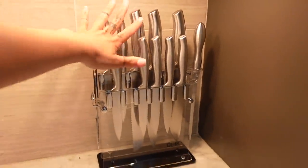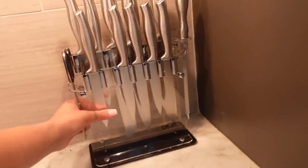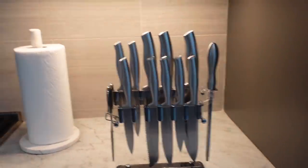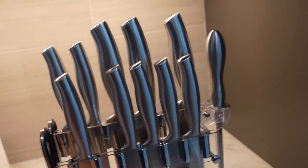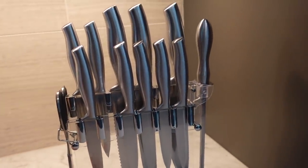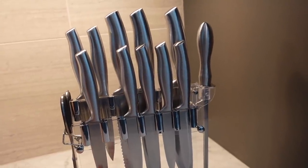Oh, wait, before I show you that, let me show you my new knife set. Okay, so I finally got a new knife set. You guys know I had a knife set very similar to this with the clear casing, but it only had like 5 knives. And that really bothered me because I didn't have any steak knives. So I ordered this one on Amazon. It was really inexpensive. I picked this one because the reviews were really good.